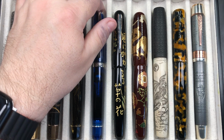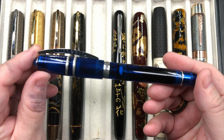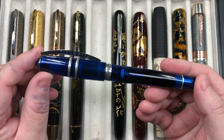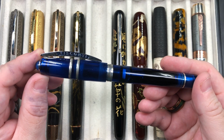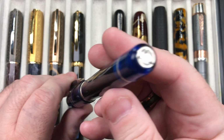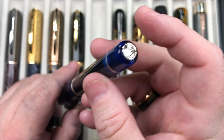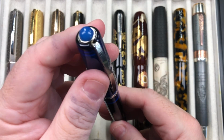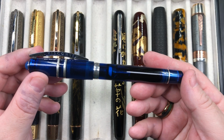At the same time, I picked up this pen from the same seller, and this is the Visconti Homo Sapiens Demostones, and this is in the blue. I think it's called the Sapphire. The difference here with the Demostones is that they have the Visconti logo on the Power Vac knob, but then the gemstone here on the cap finial.